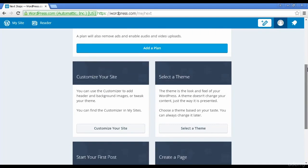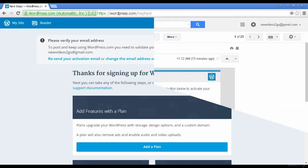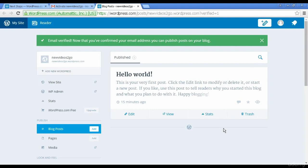Right, I need to verify my email address first, so let me just pause the video and log into my email account. Okay, I've logged into my Gmail account, and you can see here it's saying confirm email address, so I just click here on the button, and it opens up this new tab which says my email is now verified and I can start publishing posts on my blog.